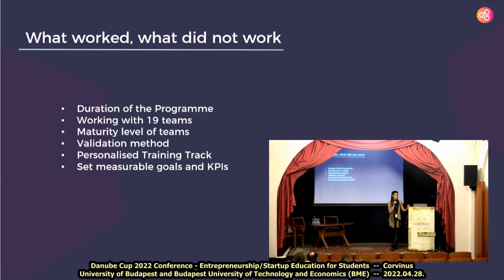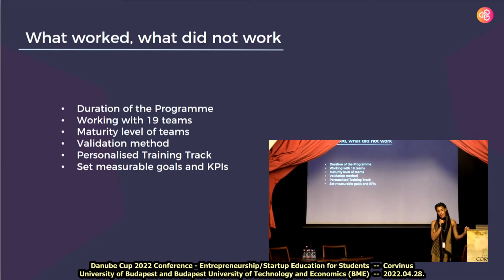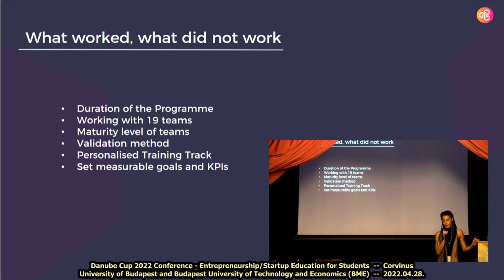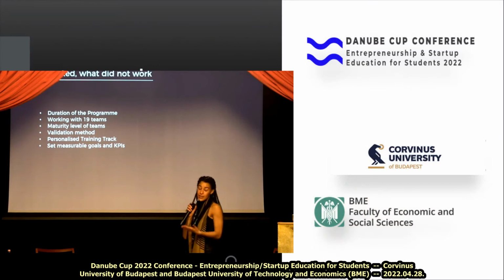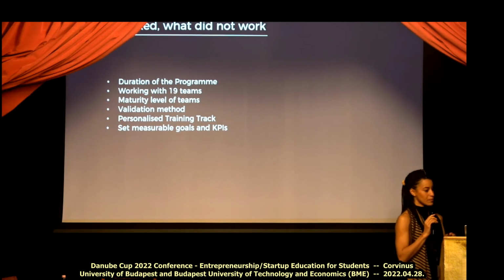What we found out is that if we decrease the number of teams that we accept and focus more on the maturity level of the teams, then we can make a much better cohort that is easier to work with and provide mentoring to.